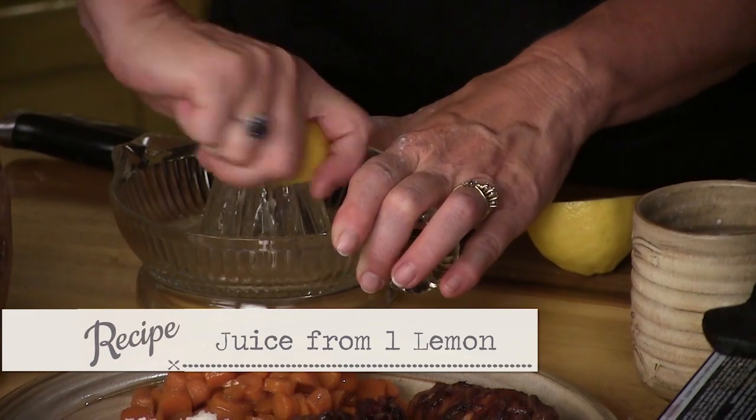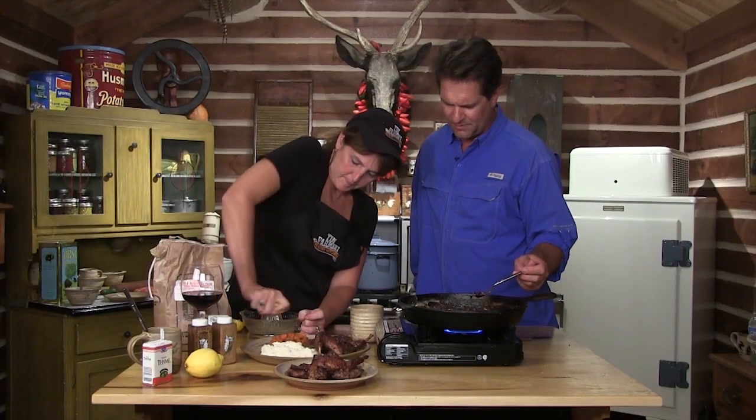We're going to make this nice gravy. There's one little thing that we're going to add here at the end after your lemon juice. Go ahead and pop that in. That gives it a little zing.